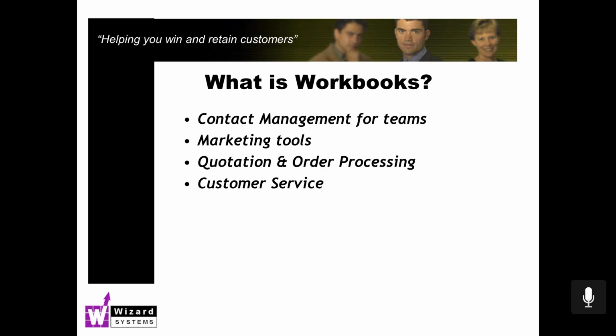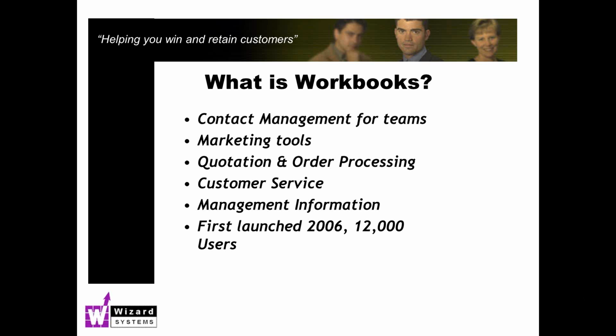So, do you have any customer service people, engineers, technicians, a help desk? Then they too can use Workbooks. So you're then working more efficiently as a team. The salespeople know what the support people are up to and vice versa. Might be quite critical to improve that sharing of information there. And Workbooks, as well as it being a personal productivity tool, it's also a management tool for you to help you make better decisions and control your business more efficiently.